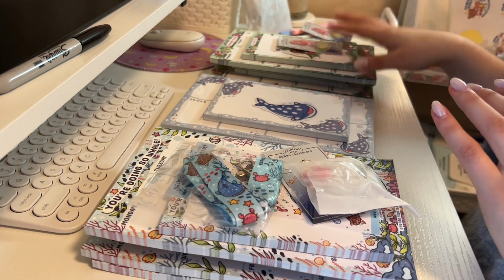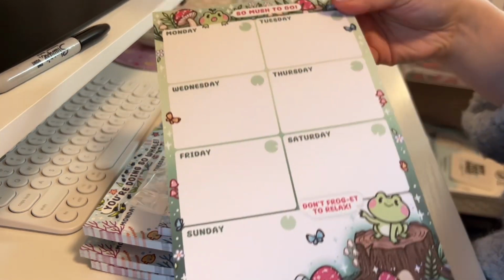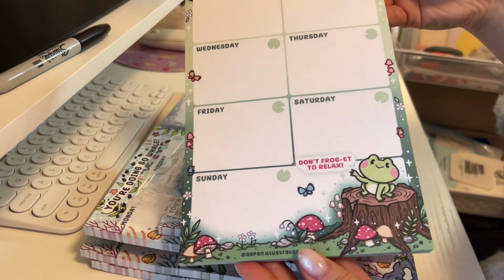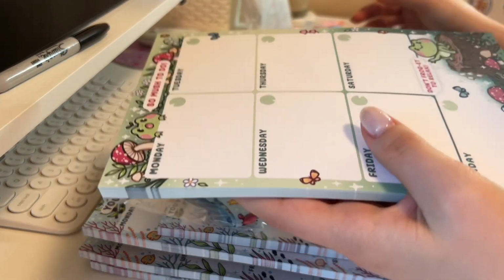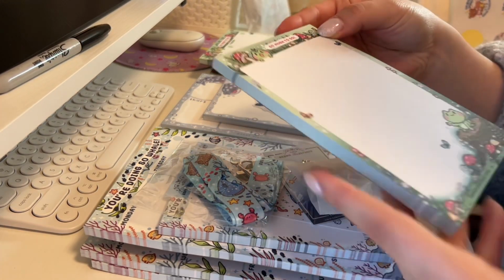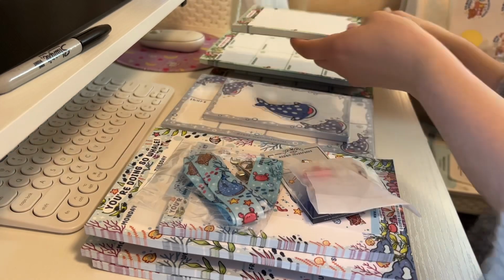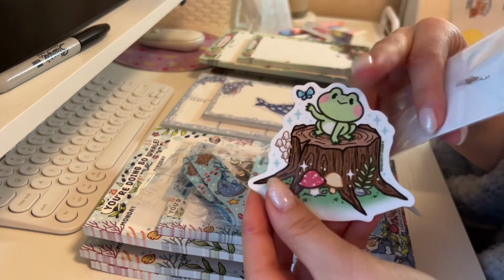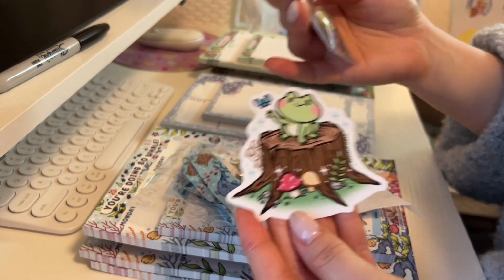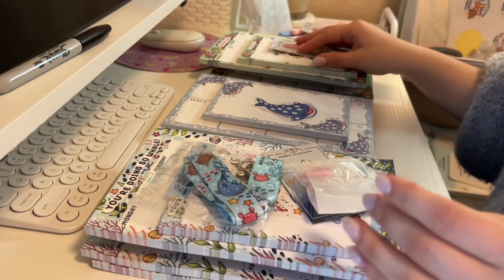And then the next one is the froggy. So we've got the froggy planner pad. This one's new. I haven't brought this to a con yet, so I'm looking forward to that. Hopefully people will like them. I've also got the froggy notepad, as well as the sticker that matches, and a little keychain. So that is the froggy bundle.